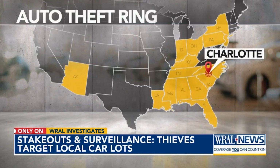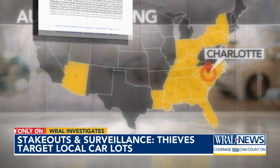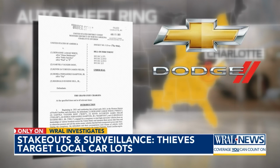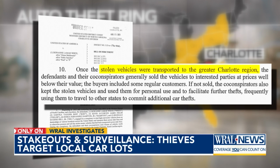And a multi-state car theft ring that mainly targeted dealerships in the Southeast had its epicenter in the Charlotte area, according to a federal indictment. 5 people are charged with stealing cars like Bentleys, Land Rovers, Porsches, and muscle cars from Chevy, Dodge, and Ford, and more. Investigators say the suspects would bring the cars back to the Charlotte area and resell them well below market value.